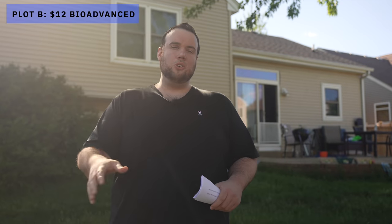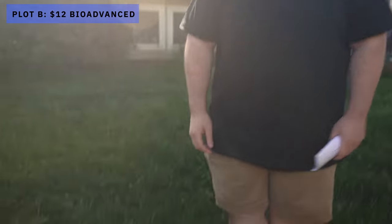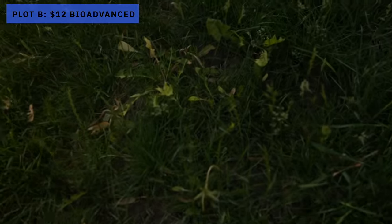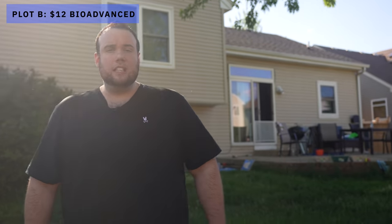All right, so we're over here in plot B, which is the Bioadvanced plot. And if you take a look down here, you could see it did a good job on these broadleaf weeds right here. These are dandelions and it looks like there's a little bit of green left to them, but it looks like it definitely did some damage to them. So over time, once I mow this a few times, we'll see if they start to disappear. And if not, I'll make sure I do a second application.